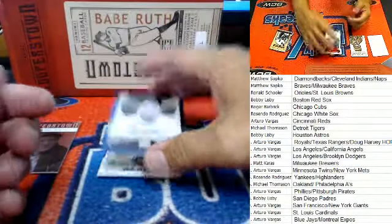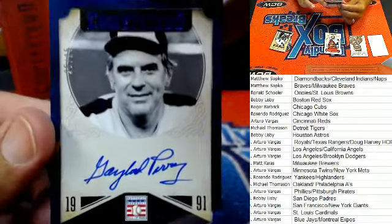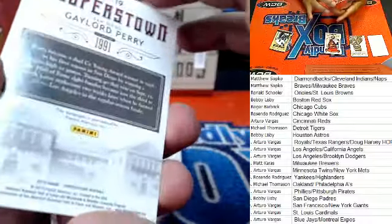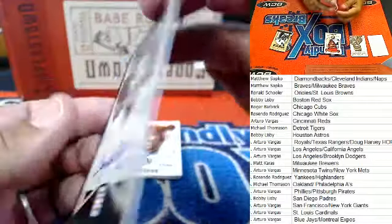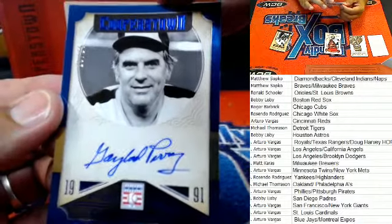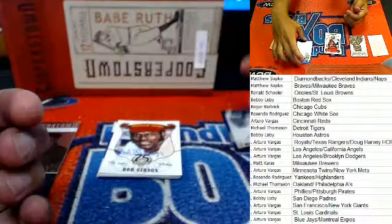And next up is going to be Gaylord Perry. This is 25 of 25 right here. 25 of 25. Nice hit right here, the Gaylord Perry. And that is San Diego. And guess who that's coming out to? None other than Cowboy Bobby. 25 of 25 right there. Boom. I told you, my man. I told you we'd make it happen.